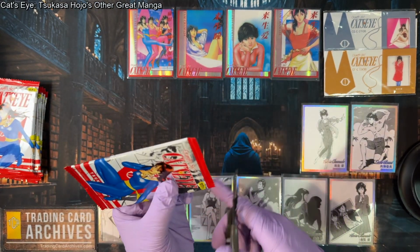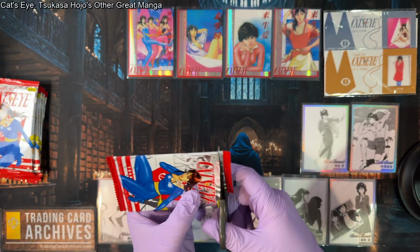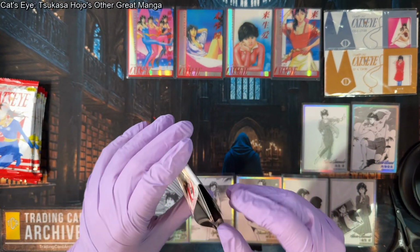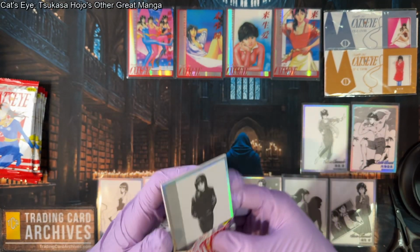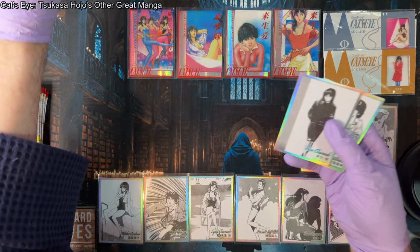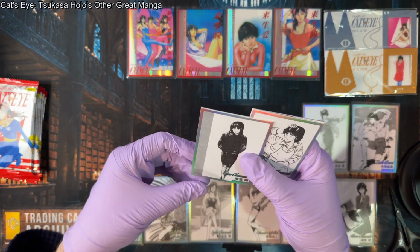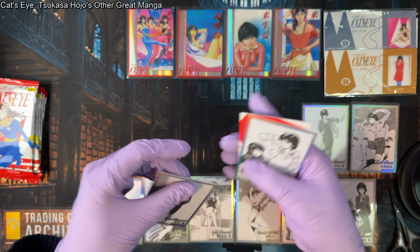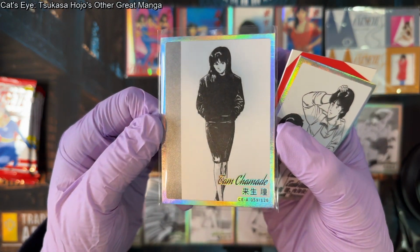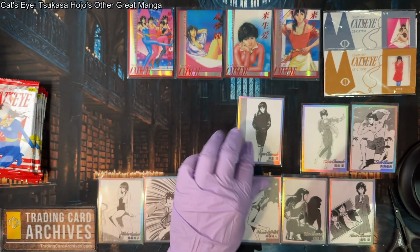We haven't been too lucky here yet today, but this is our last pack from the second box, because I kind of stacked them like that, right? So if there is a hit in that box, this should have it. Although there's no real guarantees, right? Man, just such a pristine and beautiful art style.